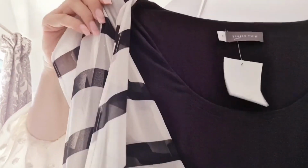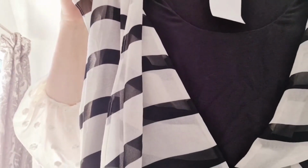Picked up this. Oh my god, I'm a big fan of this label, as you know. Mint Velvet. Sorry, it's upside down. I don't know why it's upside down again. I may have to speak to Rich again to try and sort it out.